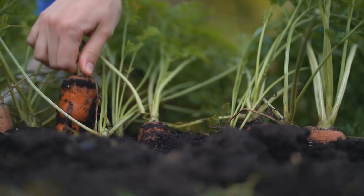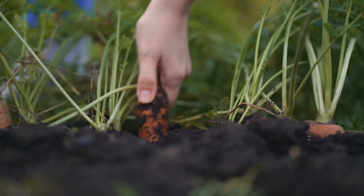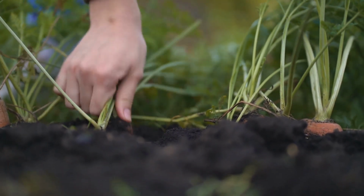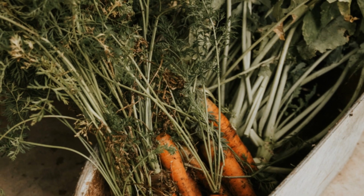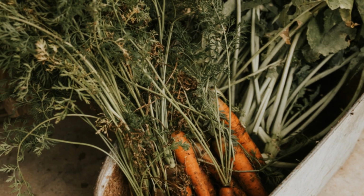You can also do a little taste test. This is a fun way to check if your carrots are sweet and ready to eat. Gently brush away some soil from the top of a carrot and give it a nibble. This will help you determine if they are at their peak flavor. If it's sweet and crunchy, you're good to go. There's nothing quite like the taste of a freshly harvested carrot. If it's still a bit bland or tough, give it a little more time. Patience is key to getting the best flavor.